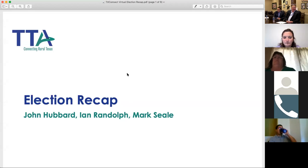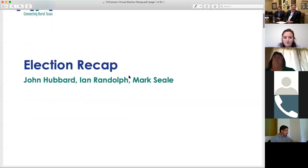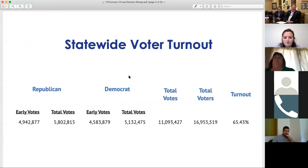That is over 2 million more than were cast in the last presidential election, and substantially more than we had in the last statewide election for governor and lieutenant governor, et cetera. So you can see that our early voting totals obviously were very heavy, and we had a very good turnout. 65% is pretty remarkable for Texas. We normally are lucky if we get around 50. So that was refreshing.